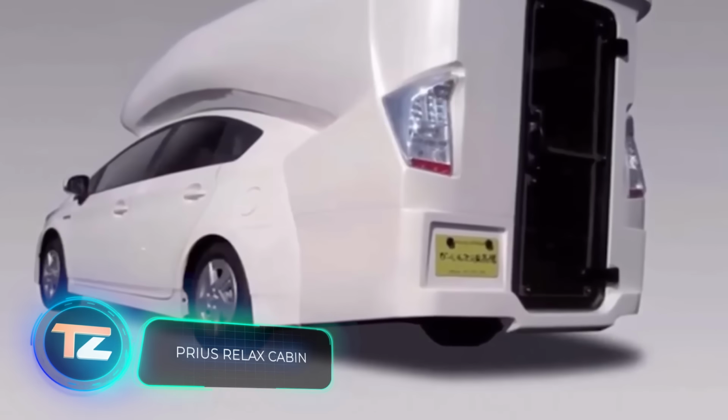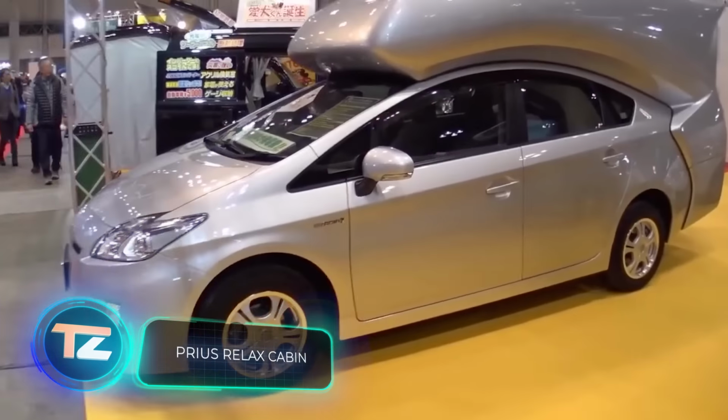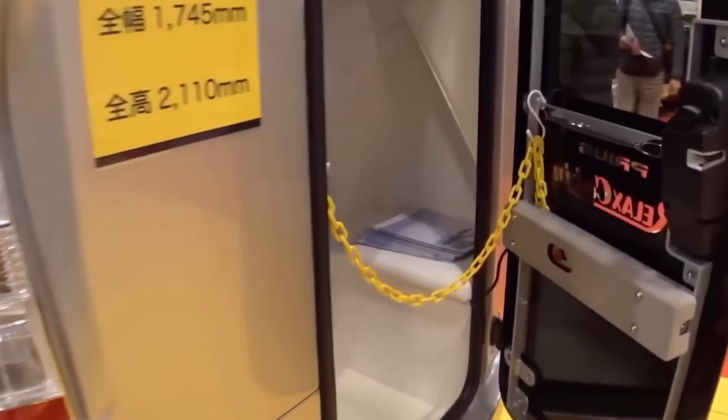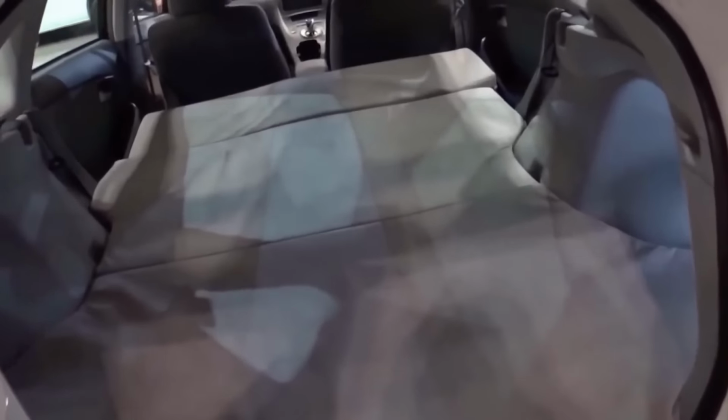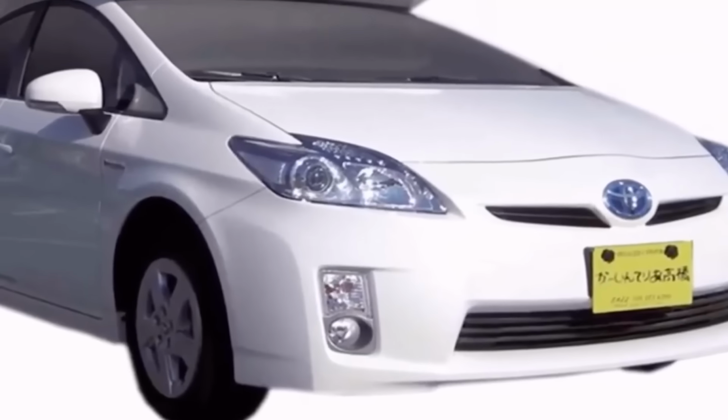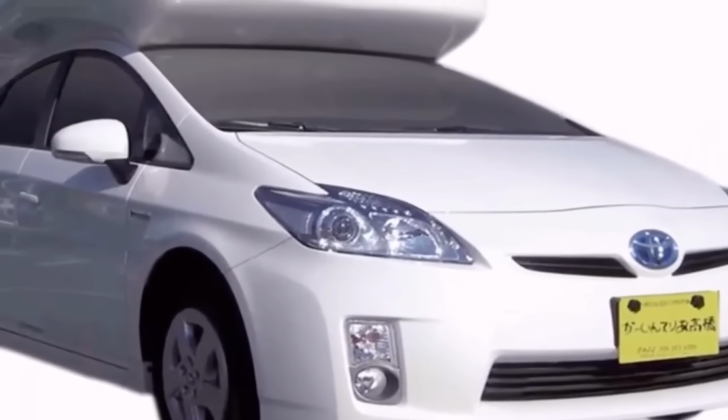The Toyota Prius often gets mocked by car bloggers and journalists. They criticize its design, its weak hybrid engine, and its hefty weight due to the large battery in the center. But finally, someone's done something good with it. They've turned this city car into a camper for long trips.